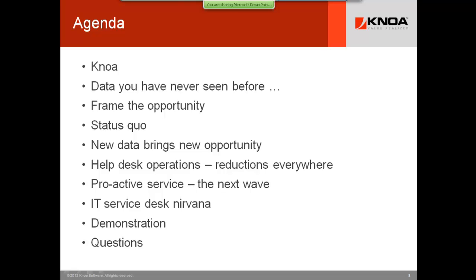We're going to frame the opportunity for you, show you how to reach out and grab it, tell you a little bit about the status quo, the incremental opportunities, and then take you through with specificity how we're going to impact help desk operations and make a huge change.